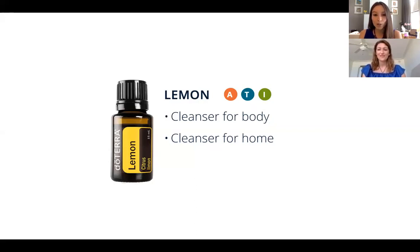Absolutely. And all citrus oils are natural antidepressants, right? So that's one of the best things about all of the citrus ones. The lemon is one that I actually have in my water right now because I use it to detoxify my body every day. And it's definitely a very powerful concentrated oil. And emotionally, it's known as the oil of focus.